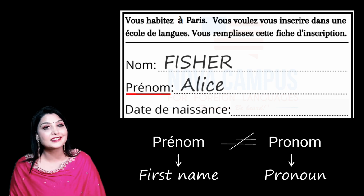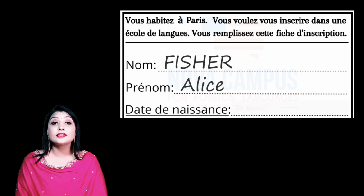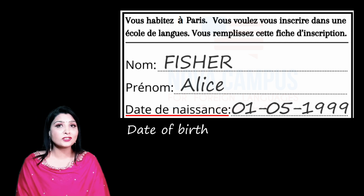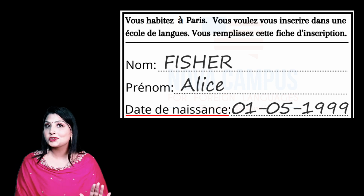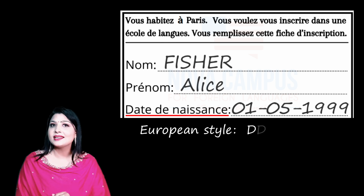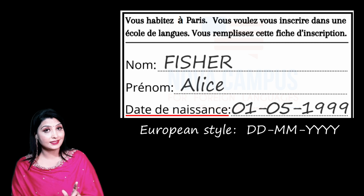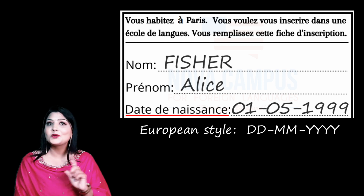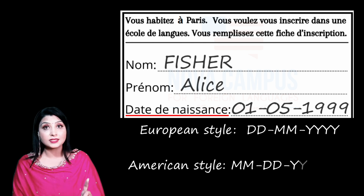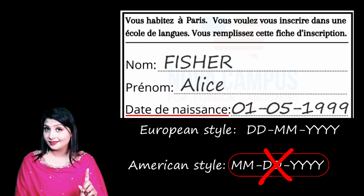Let's move to the next item, that is date de naissance. It's fairly easy. Date de naissance literally means date of birth. Here an important thing to remember is that you should write your date of birth only in the European style. That is the date first, then the month and the year last. Please remember that you cannot write the date in the American style in your DELF exams. That is in the format of month, date and year.